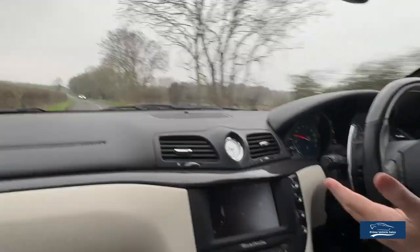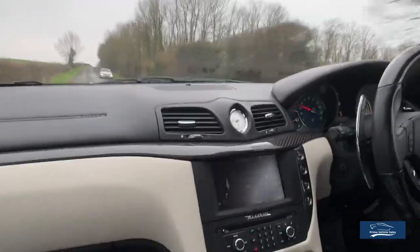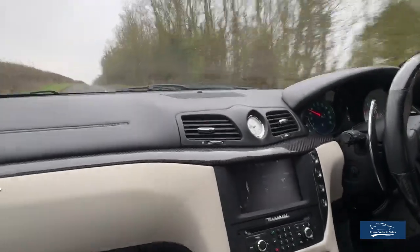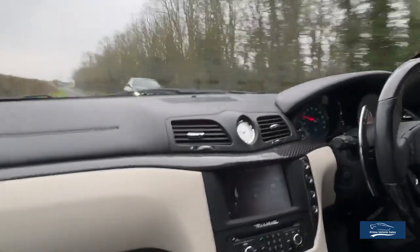I mean, you can poodle along in it just like we are, or you can press your little sport button, wake up the exhaust properly, and enjoy that sound as well. It's in Rosso Trionfale, I think. I don't know if that's the correct pronunciation of the name, but it's a really lovely, deep red metallic.